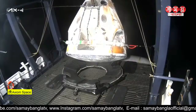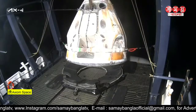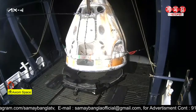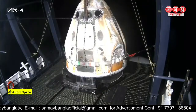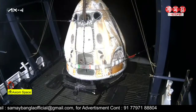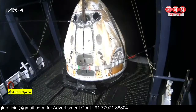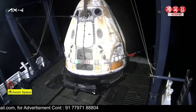So Dragon will remain in the nest during the crew extraction and for the journey back into port. The spacecraft was just lifted, as you saw, and set on the nest. From here, it'll be centered and oriented. And then Dragon will be translated into the hangar underneath the helipad aboard the ship so that we can then open the hatch. Once open, a SpaceX medical doctor will be the first one in to check on the crew to see if they are ready to egress out of the vehicle.